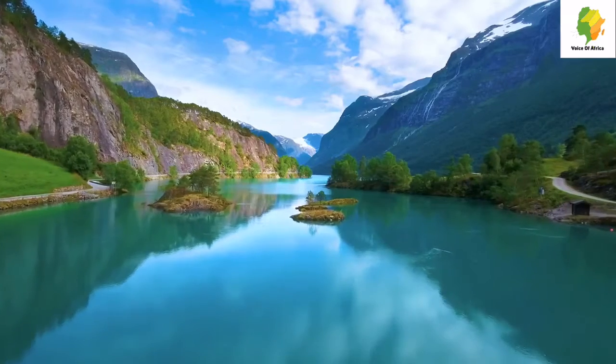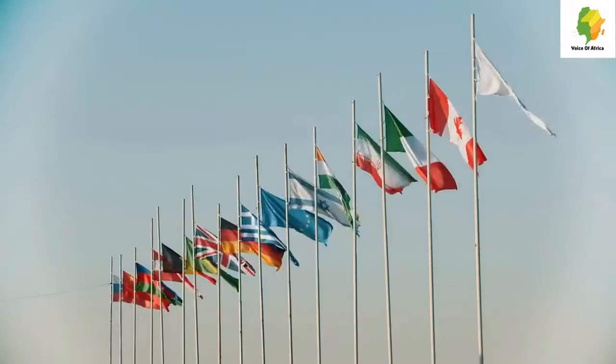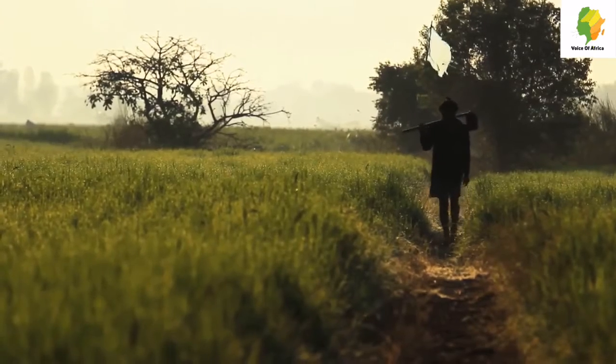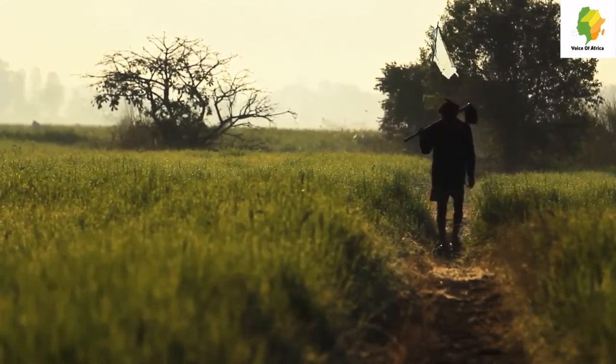Africa is the second largest and second most populous continent in the world. It consists of 52 official countries and 2 disputed countries. Each of these has its own unique culture and history, making them fascinating places to visit.